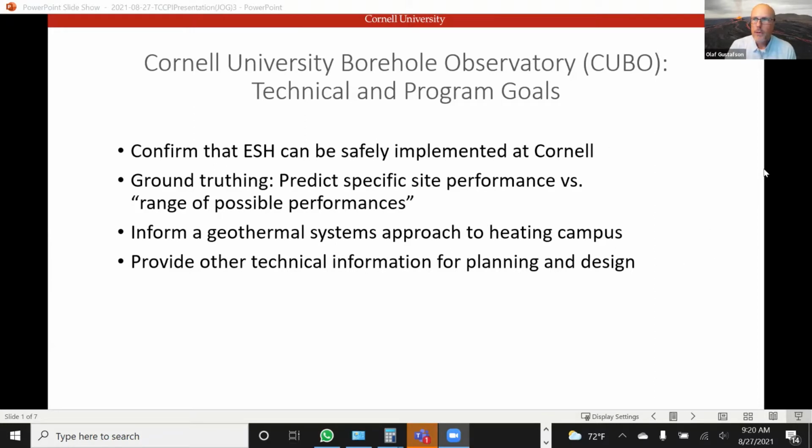Can you guys see the slide I have up? Okay. So I'm just going to give a little overview of the Borehole Observatory or Kubo project. So here are some of the goals for Kubo. It's our first step, as Sarah mentioned, in actually getting into the ground truthing.